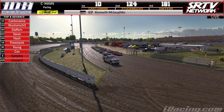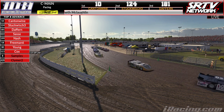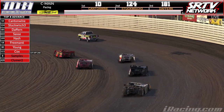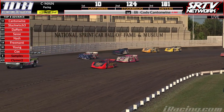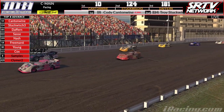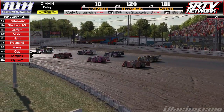Cody Cantwine starting on the pole in the number 10. Troy Stuckwish alongside him in the 124. Second row is going to be the 181 of Bryson Dafferin there, which had some trouble earlier. The 022, that's JD Sash on his outside. The third row is going to be Jason Nash in the 199. And Jeremy Freeman alongside him there in the 18.